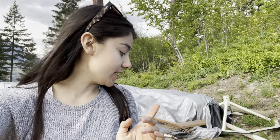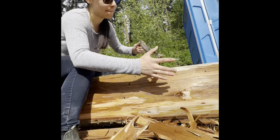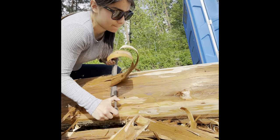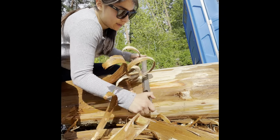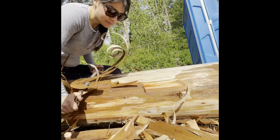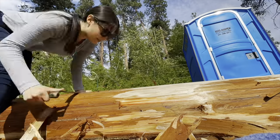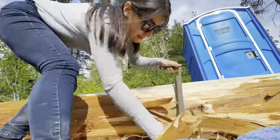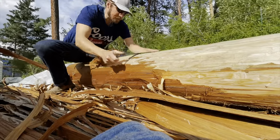Hey guys, so today Jackson and I are peeling these cedar posts and we will be using them for our entryway gate posts. So our entry gate will be held up by these beautiful cedar logs. Stay tuned to watch us peel them. We'll be right back.